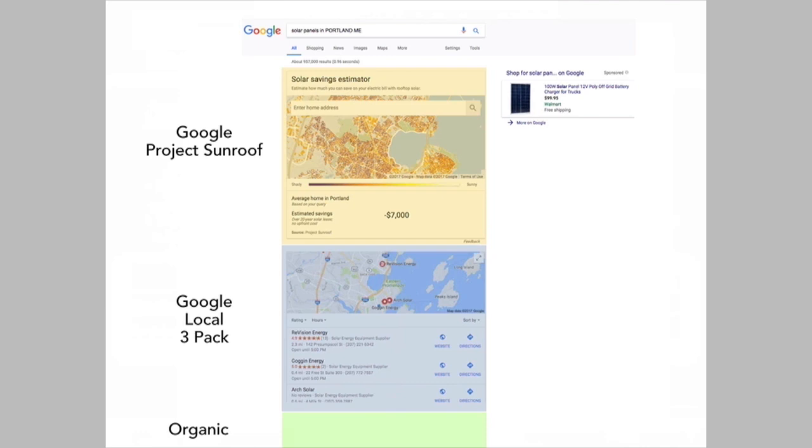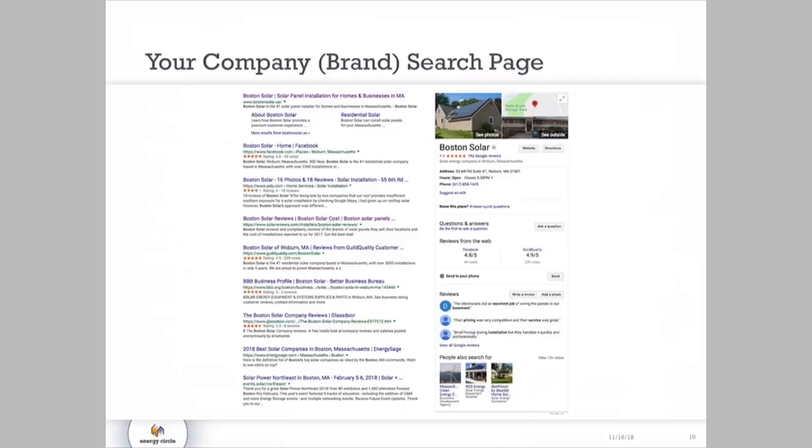Google's Project Sunroof continues to exist. They are not currently monetizing the product. In other words, they're passing the person who goes through that process off into a regular search versus selling it. But that product is out there, and there's always the chance that Google will change their mind. But it is a very dominant form of the search result in solar.